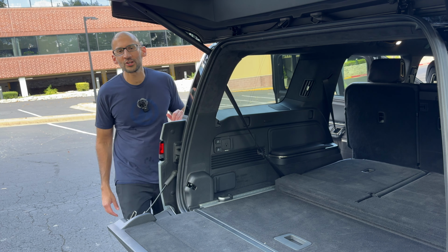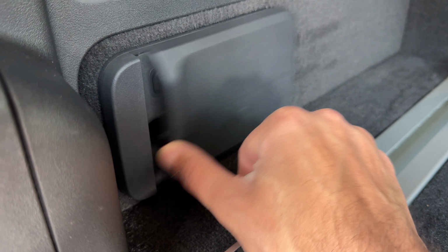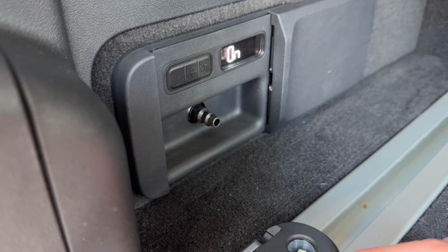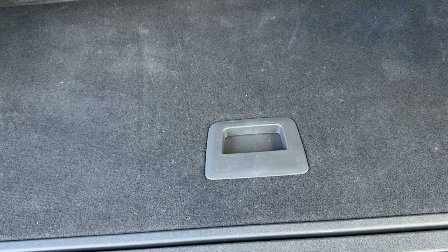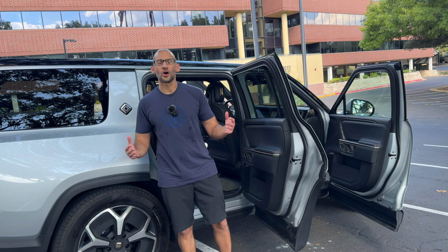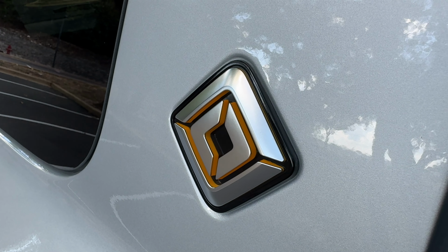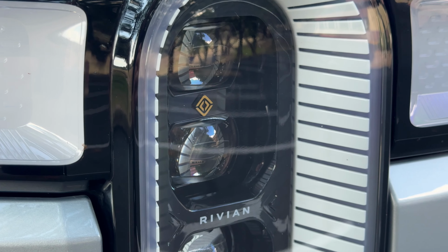One really brilliant feature is you can pump your tires full of air from this panel right here. Flip this open, turn it on, and you have a regular outlet to plug in stuff. Additional storage underneath this. The one thing this Rivian R1S has is a lot of character. There's yellow in the logo, yellow in the headrest inserts, and a yellow logo in the headlights too.